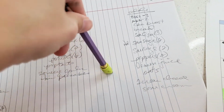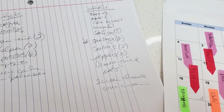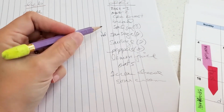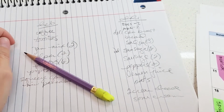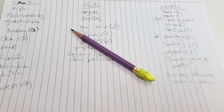And then Aldi. The whole reason that I needed to do this today is we are super out of milk. So the Hubs is going to run to Aldi while we run to dance and pick all that up. It was just a necessity that we needed to get this done today. So that's it. That will be our October meal plan, and we will just be trucking right along.